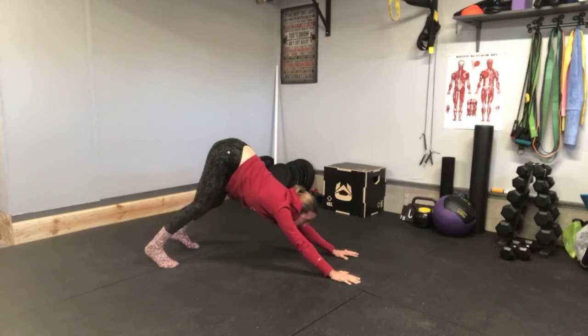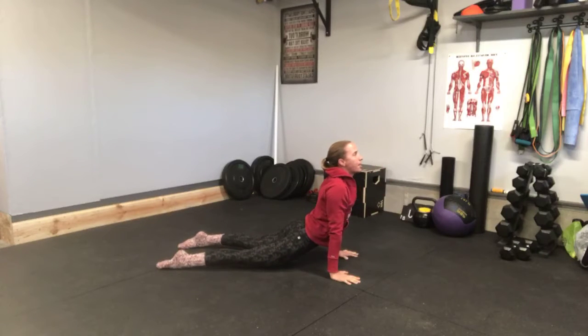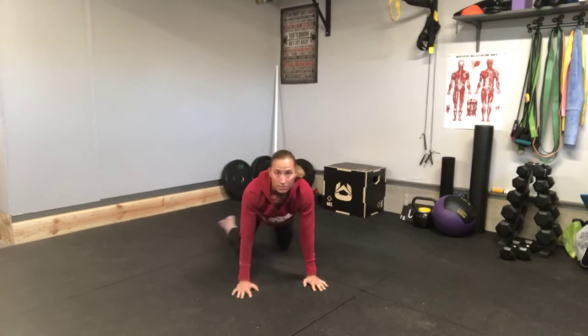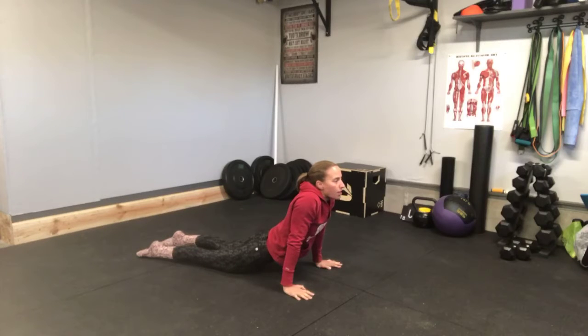Okay, from here, go ahead and pop back to your plank position. Drop the toes to the ground, drop the thighs. We want to make sure we have a long neck here, so we get in the habit, face you, of doing one of these. If you can see it, I have no neck showing. Sideways again. No neck showing. This is not a correct position.